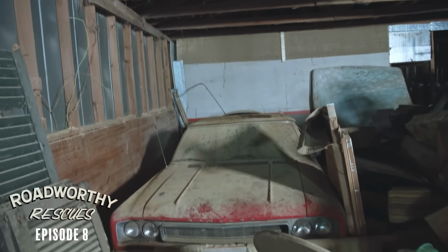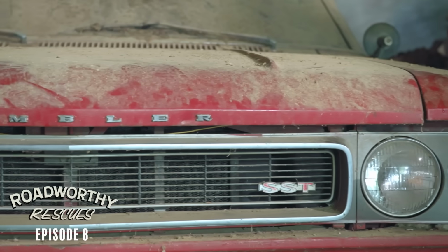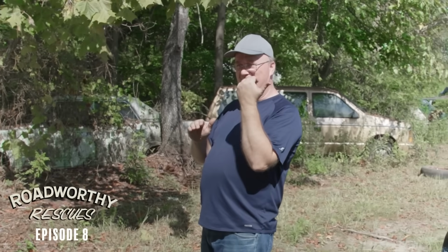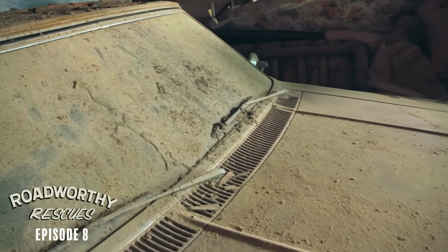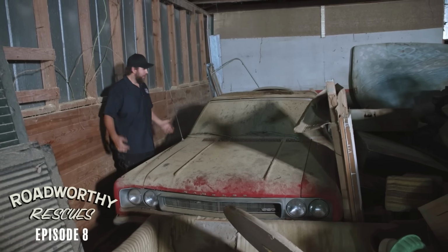Here it is, 1967 Rebel SST Convertible. This car is very special because it was actually gifted to Doug, one of the sons of the original owner of this dealership, but he was 9, and that was in 1979. 43 years this car has been sitting here. He's never even driven it.